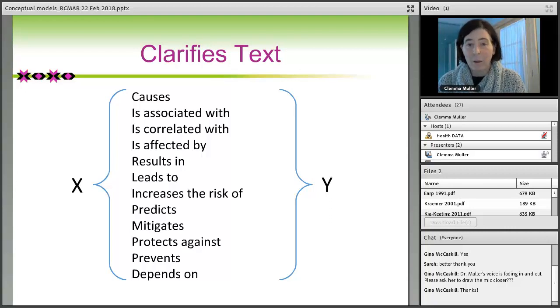And most of these, I think, should be pretty straightforward and interpretable for people who are public health scientists like yourselves. And they seem pretty clear. That's why I tried to choose terms on this list that if we read any of them, we would think that we understood what they mean, and we probably would. So X leads to Y, or X mitigates Y. Those should be pretty straightforward and easy to understand.